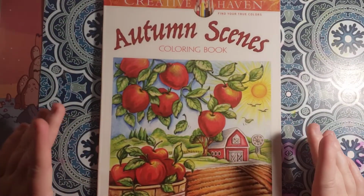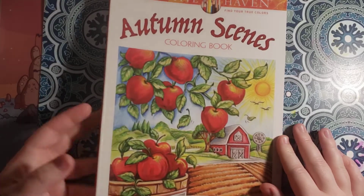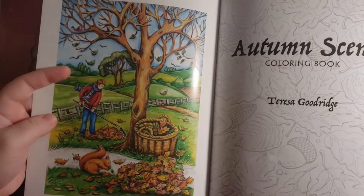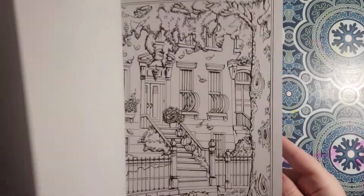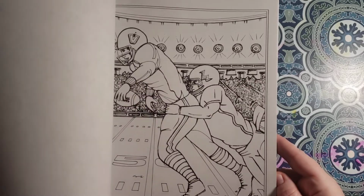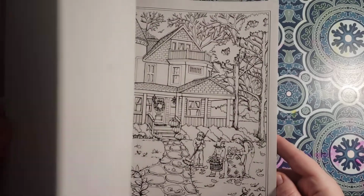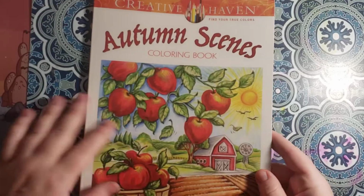Next one I have is Autumn Scenes coloring book by Teresa Goodrich. And I've done quite a few in here, so this is very thin now because I've taken them out, obviously. Scenes.